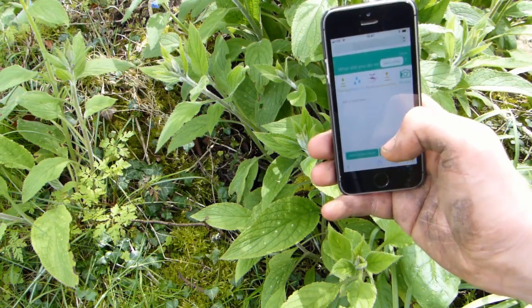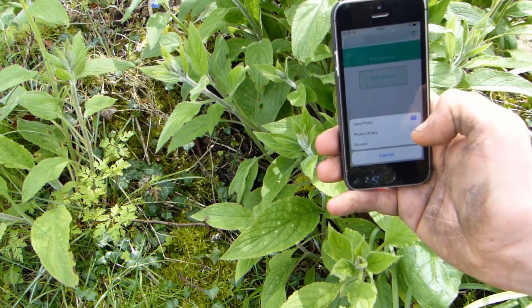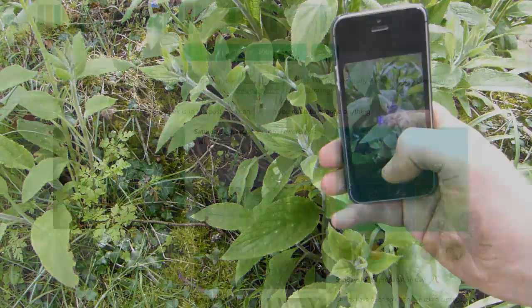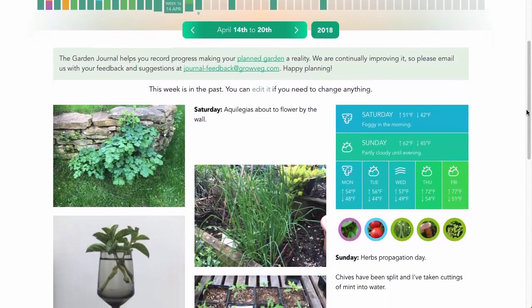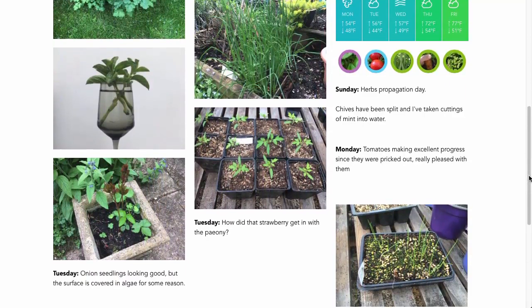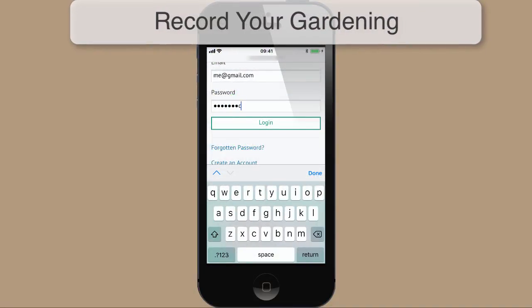Access it from a smartphone, tablet or computer. You can instantly upload photos and notes straight from your device. Its online interface means you can record as you work, building up a journal of exceptional detail that will help you to learn with every observation, note and photo you add. And the best bit, it's completely free to use. So let's take a look at how it works.